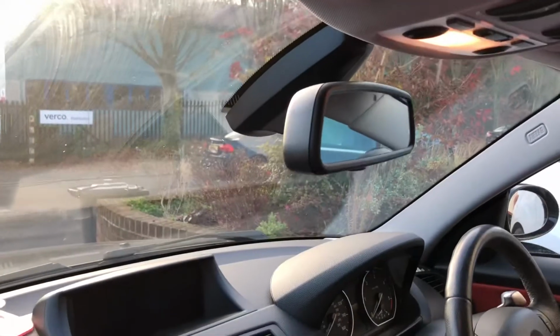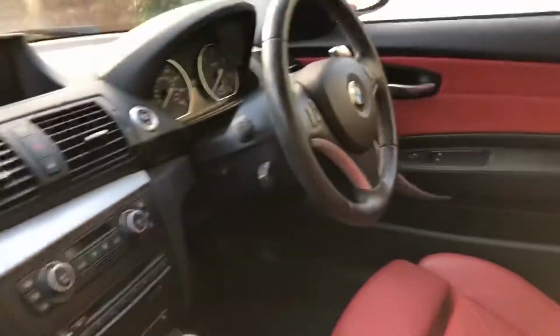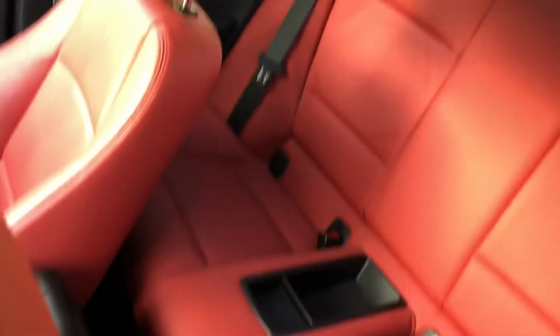And it's got auto dim rear view mirrors, so that means it's probably got auto wipers, auto lights, stuff like that. And it is very, very nice. Nice and clean.